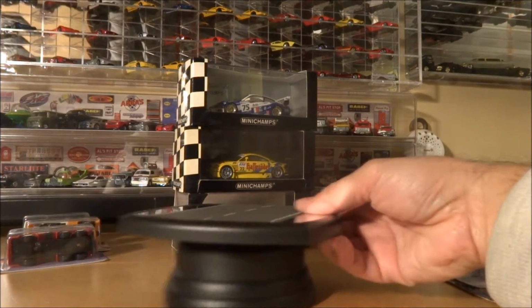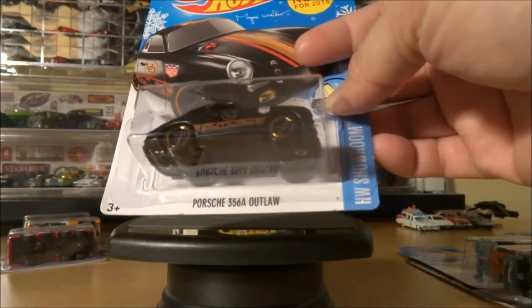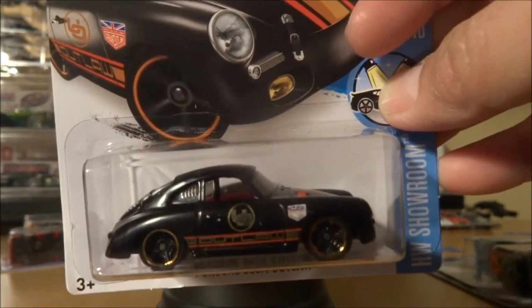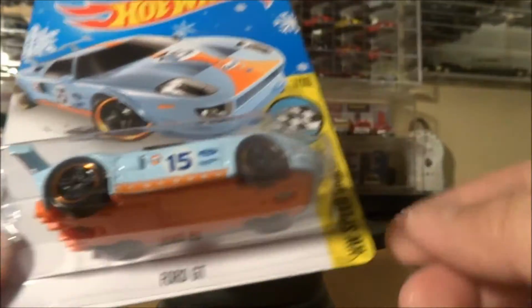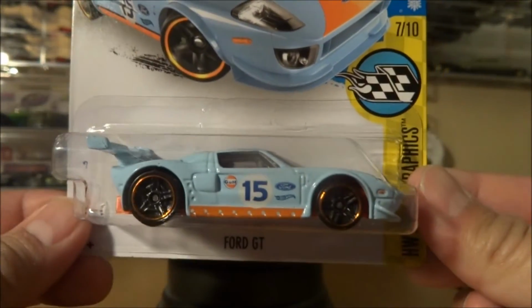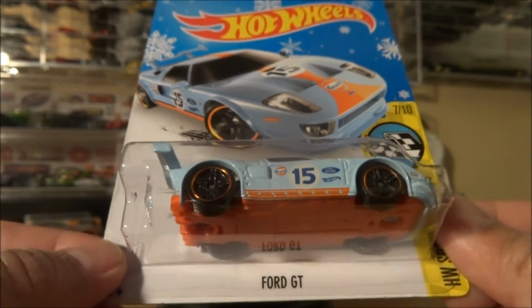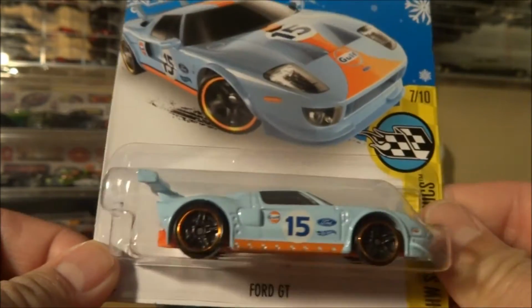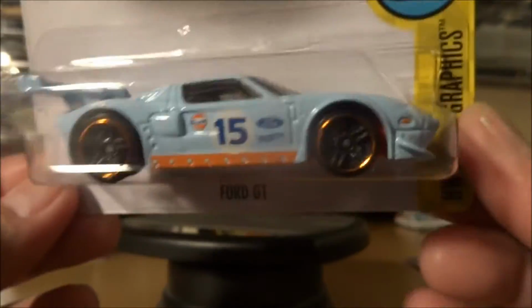And a couple other pieces here. What do we got here? I found another Snowflake Porsche 356A Outlaw from Target today. And also at the same Target, I found the Snowflake 4GT. And I think I actually have to open this one, I believe. I've got to double check. Maybe I'll open it the next time. But very cool. And the Golf, one of my favorite Golf racing decos there.